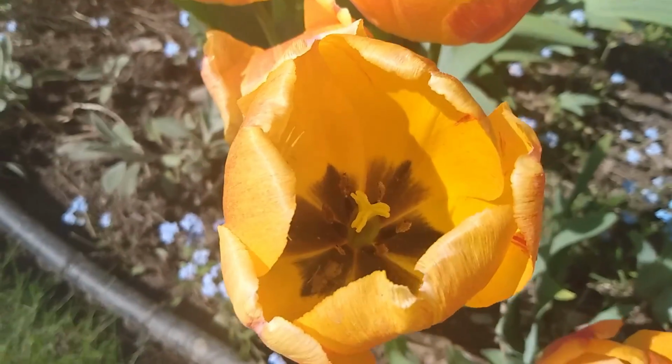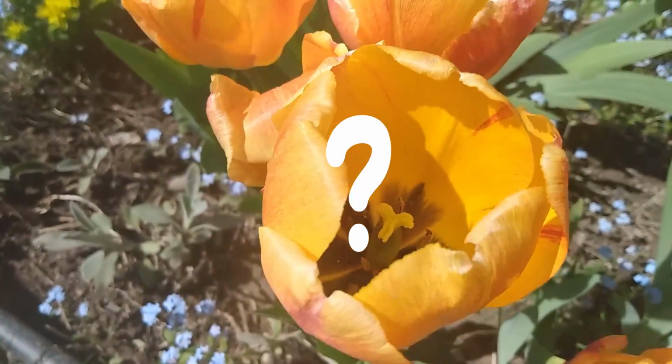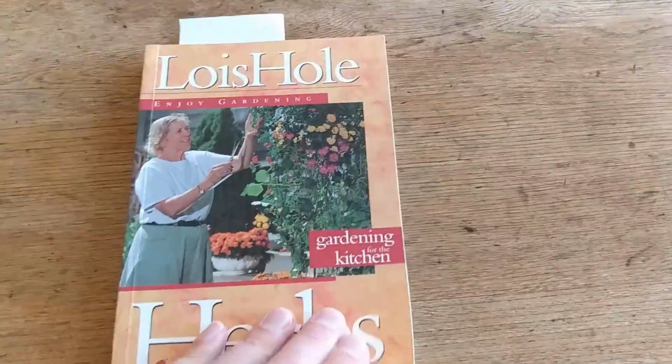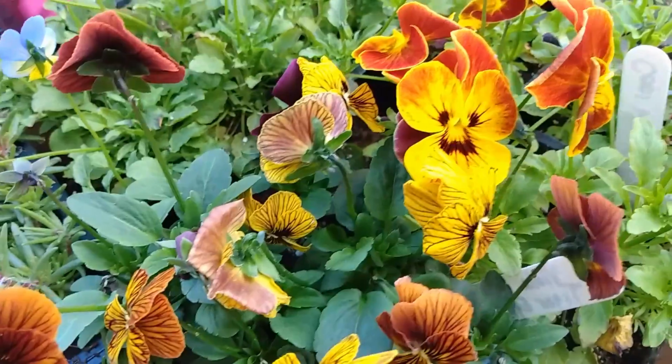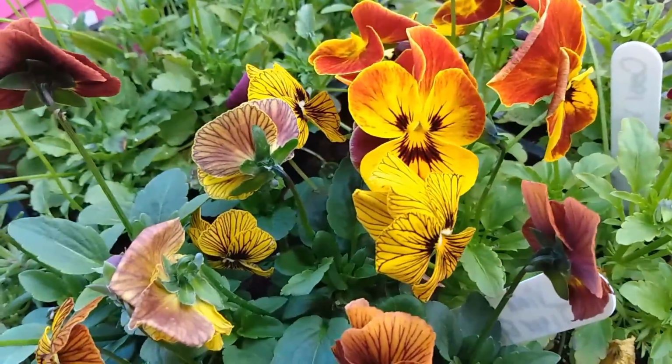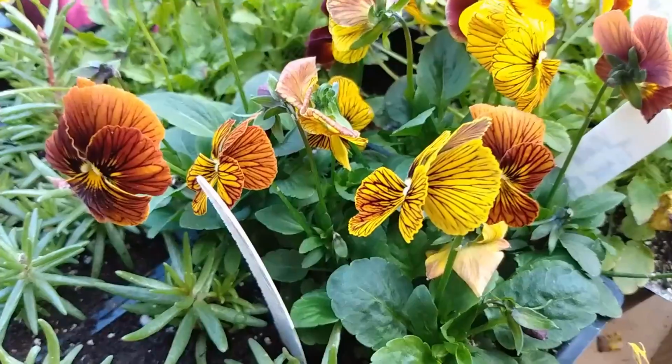But wait, we can't eat all flowers, only certain kinds. Some will make you sick, so you need a good guide. Find a book or an online guide to edible flowers. I'm starting with the easy ones: violets, Johnny Jump-Ups, and pansies. All pansies belong to the viola family. Viola? Viola? Viola! But not all violas are pansies.